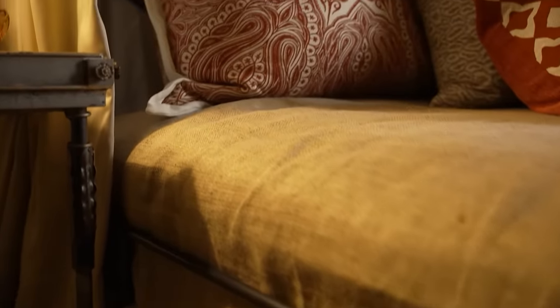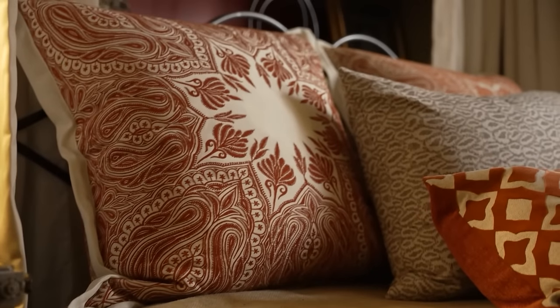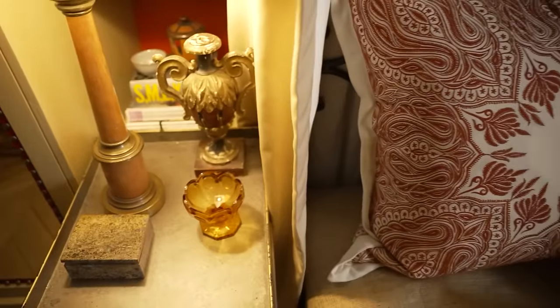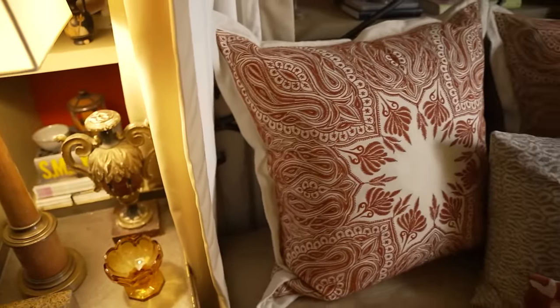So on my bed, I always love to use my own bed pillows. So here's a trick. When you buy your bed linens, just buy your sheets. Don't buy the bed pillows. The bed pillows are really not necessary. You can actually have your own bed pillows. And I love to mix color and patterns and textures.